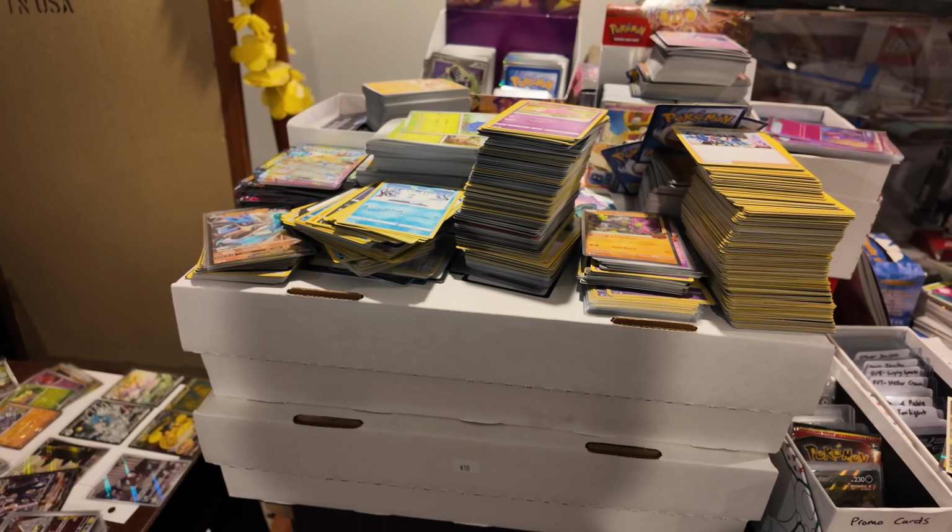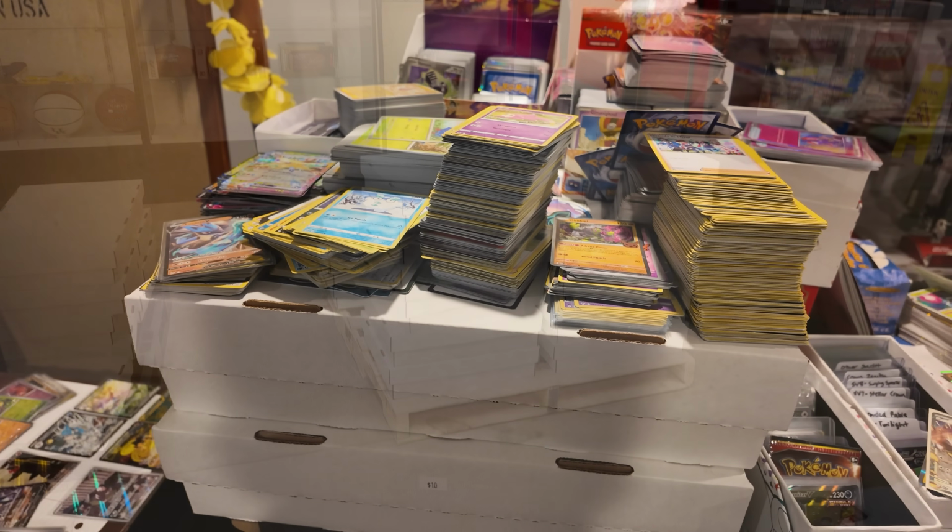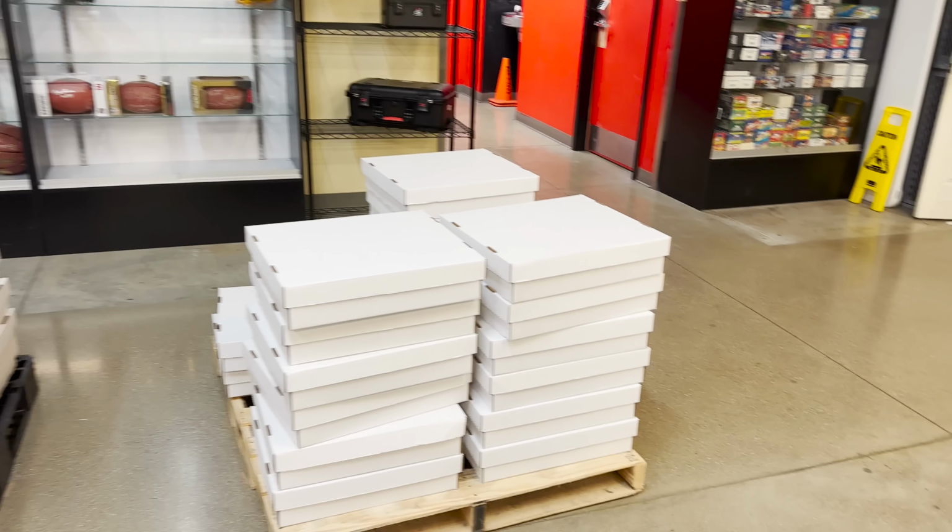We'll go to our local card shop and find some more of these bulk boxes, and I'll show you how I like to sort everything. Let's get to it. So we got large storage boxes, and this is typically what I go with, but there are all kinds of different sizes.